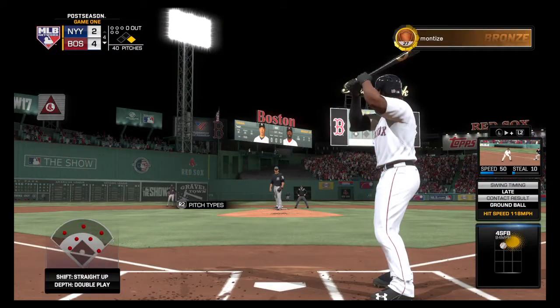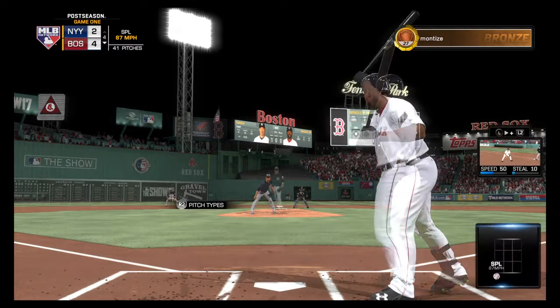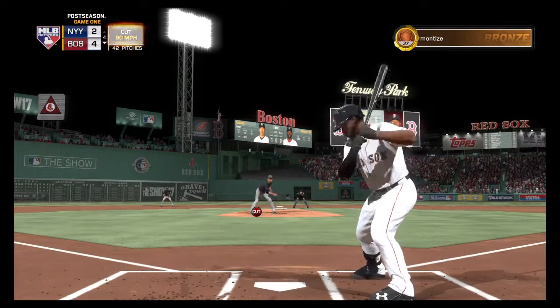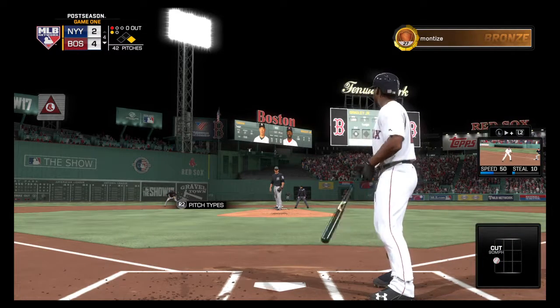Settling in now, Jackie Bradley Jr. A base hit in his first trip. Ready with the first pitch. Here it comes. Low with the splitter, ball 1. Here comes the 1-0. Called strike over the outside part of the plate. There's 2 pitches in a row, Matt, that were away.